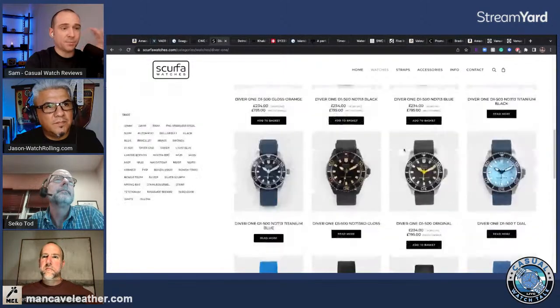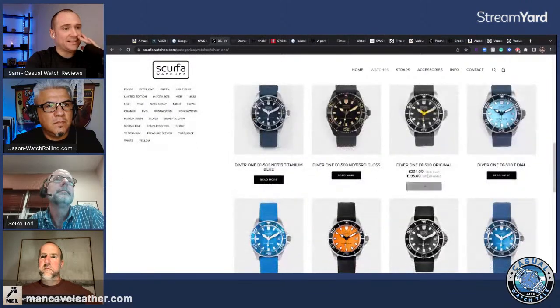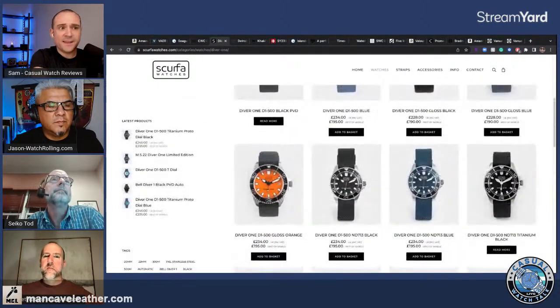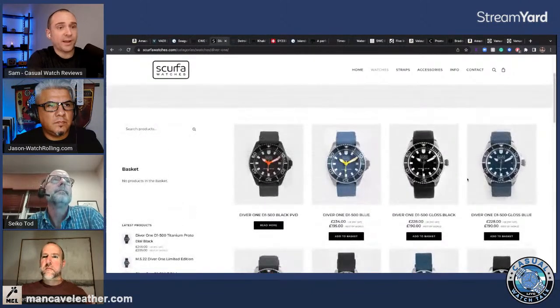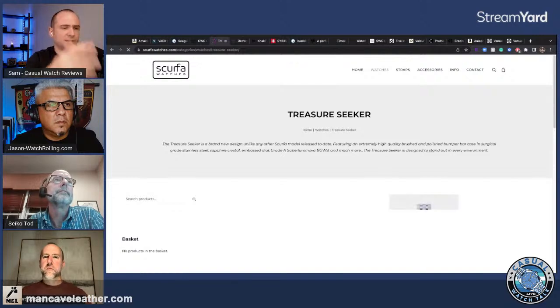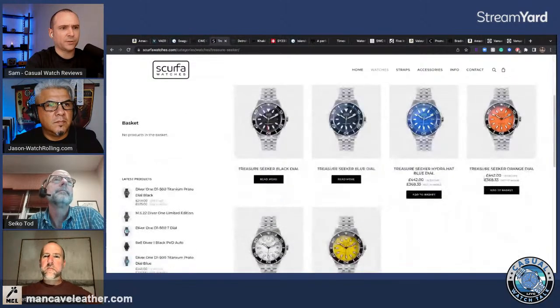It's a testament because these are all sold out. This is in pounds here, £234, so you're probably right around the $350 to $370 mark. But they just sell out almost straight away, it looks like. He does do a mechanical as well, doesn't he? There are a few different styles. There was a titanium one. I think maybe this Treasure Seeker might be their mechanical, but obviously it's a bit more expensive than $500.